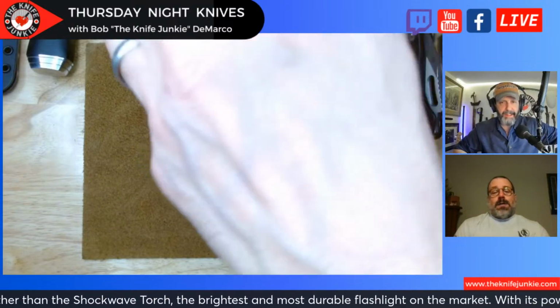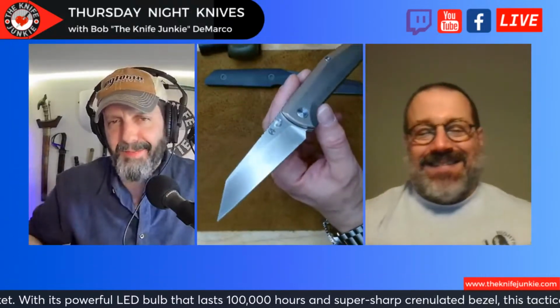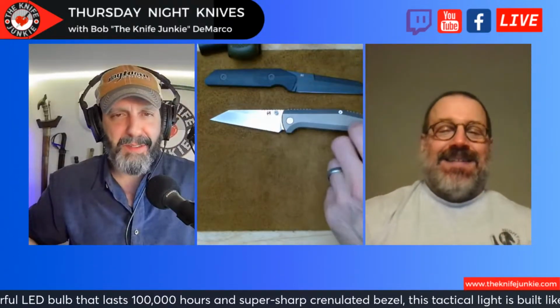This thing, without a doubt. I love this knife. I would say that this is, well, I don't know. I'm just saying that because it's in my hand and I love it. But I was gonna say, I'd say this is one of your best designs. But I mean, it's one of my favorites. Let me just put it that way.